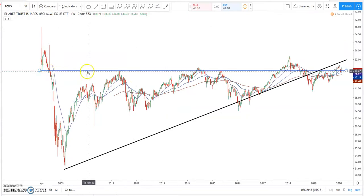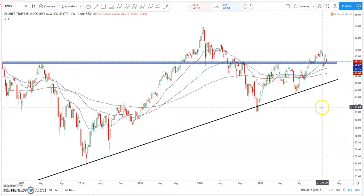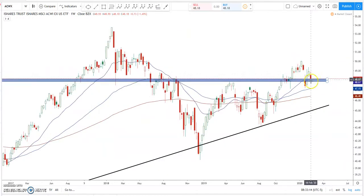We'll see this is an area that I've identified as potentially important. And it's held up here. Here, that was important. It was important here. It acted as support here. A little support resistance area here. Resistance here. Broke out. Now it's testing it again. So this, for me, is an important area, right? And here's my uptrend line, right? So it is an uptrend. But we're now testing it again. And so I think that is important.